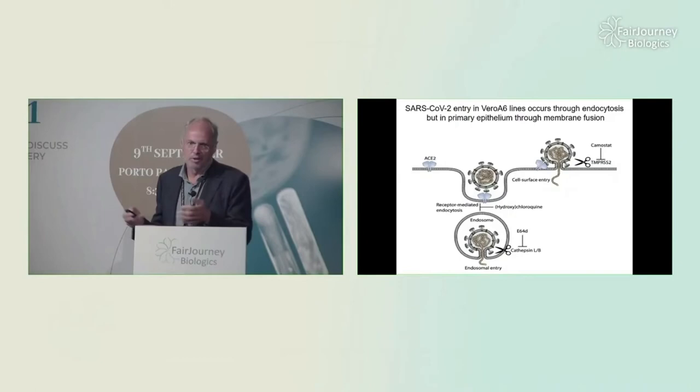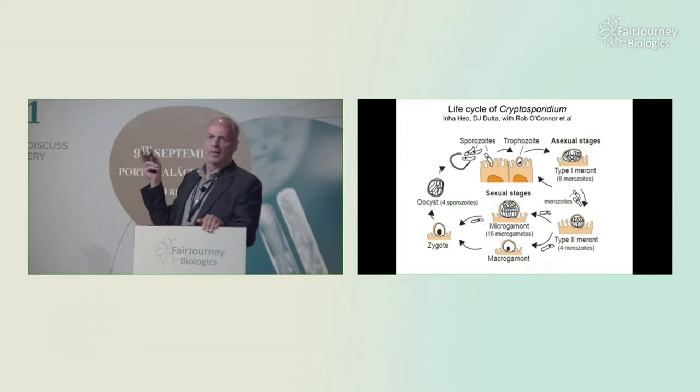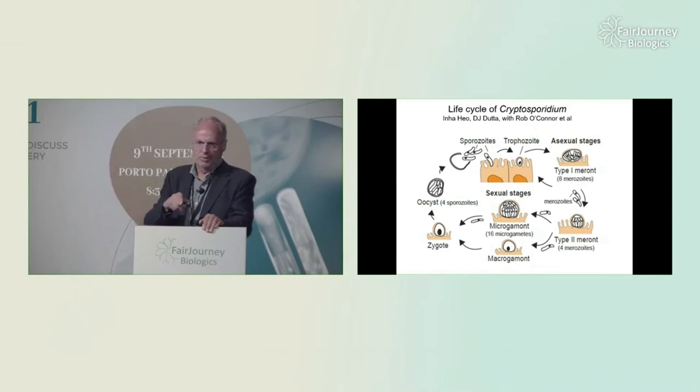And then finally, just because the movie is very nice, cryptosporidium is a malaria-related parasite. You might remember that it's a eukaryote. Malaria is a eukaryotic parasite that goes through a mosquito and the human host and actually cycles through asexual and sexual stages, a very complicated life cycle. Cryptosporidium does the same, but it only has one host, so it doesn't need insects for its transmission. You see it here in the movie.